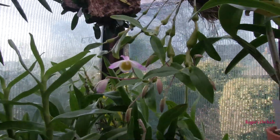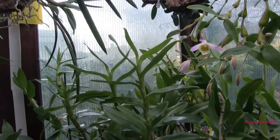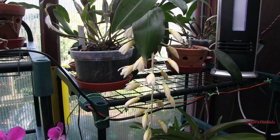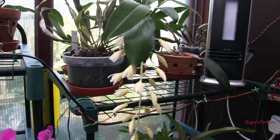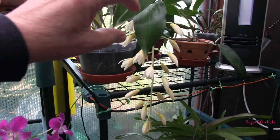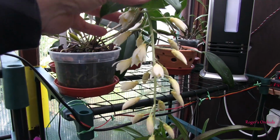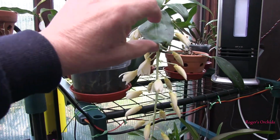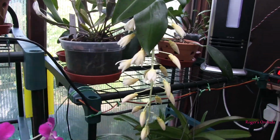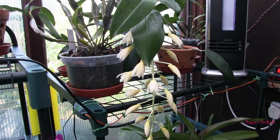The little game we played yesterday, how long before the buds open, I didn't even bother putting the plant back. I just knew it was going to be either today or tomorrow. So effectively, they're only just starting to open, they're not fully open yet, but one day. I knew that one was coming. So that's the first of the little game to actually open, one day from the original video.